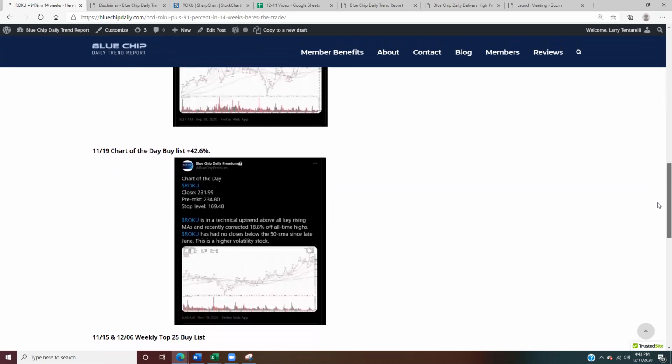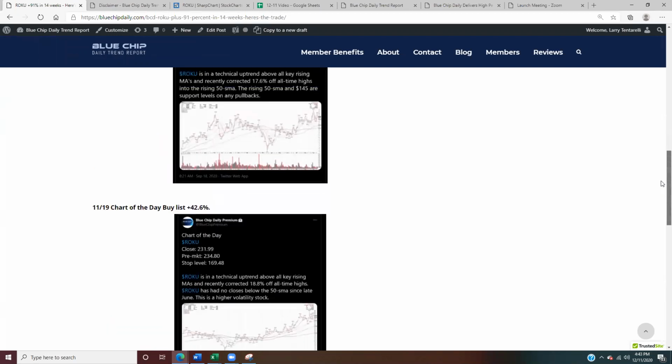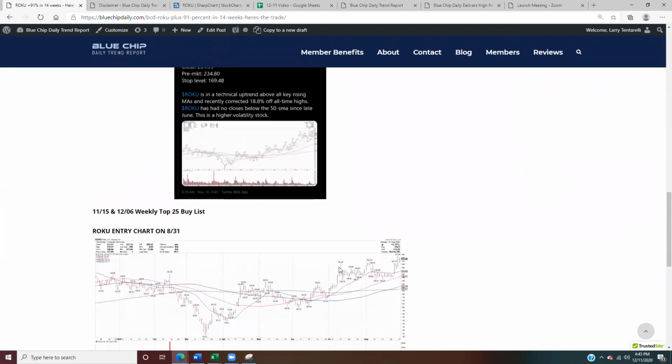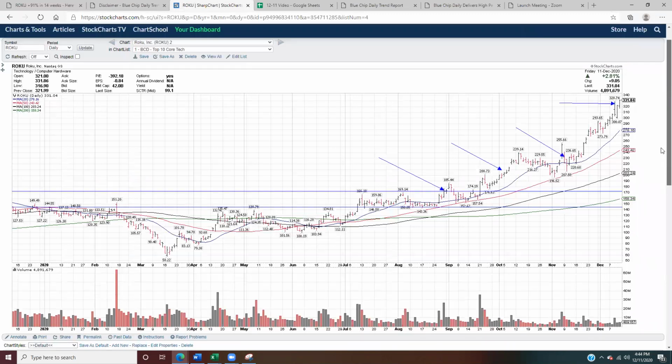And then just under 4 weeks ago, about 3.5 weeks ago or so, on November 19th, I made it the chart of the day again. It's plus 42% since then. It's plus 100% since the September 18th chart of the day. Also, it was on this Sunday's top 25 buy list and also on the November 15th top 25 buy list. So we'll take a look at the chart quickly and I'll walk you through this.